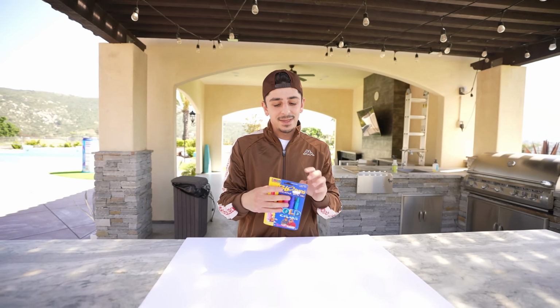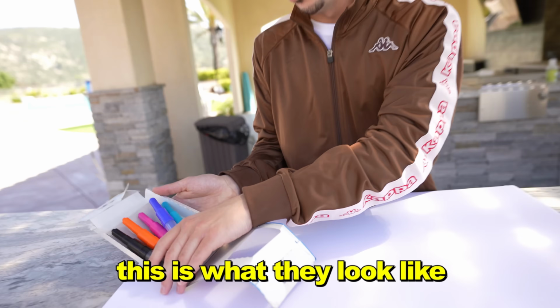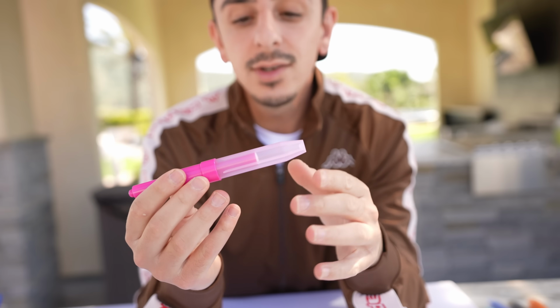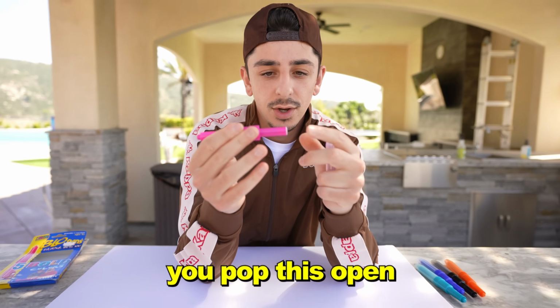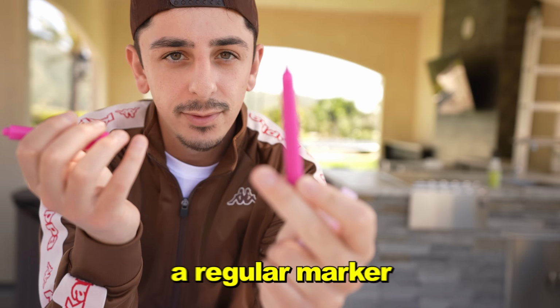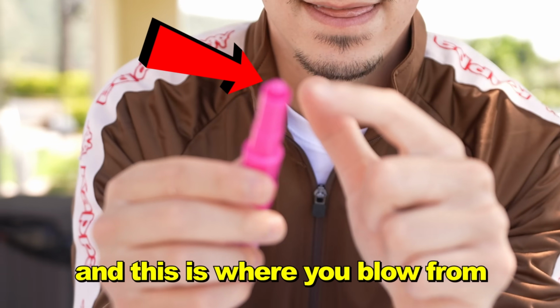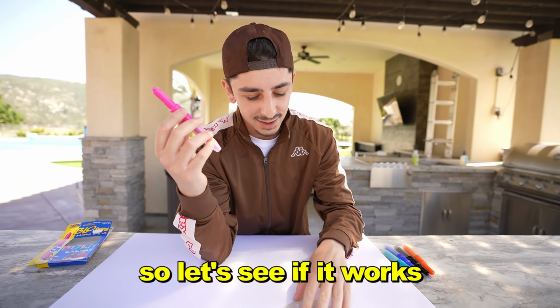We're gonna open these up. I think it comes with a stencil. This is what they look like. No way I have this in my hands. We got a flower stencil right here. So this is how you set it up so it's ready to use. You pop this open, you take this out, and you can see it's like a regular marker, but you're gonna wanna turn it, put it in this way, and you lock it in like that, and this is where you blow from. So let's see if it works.